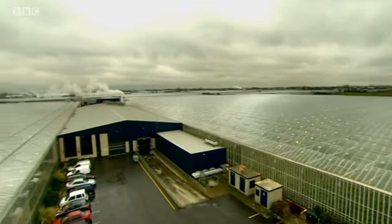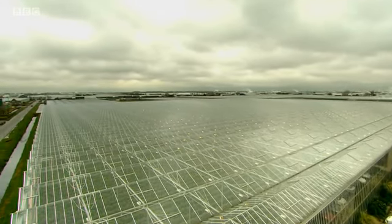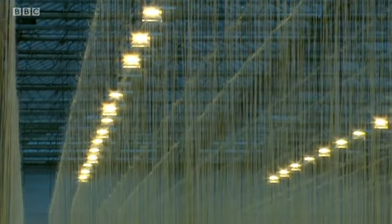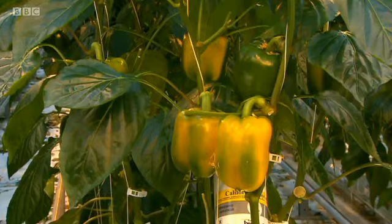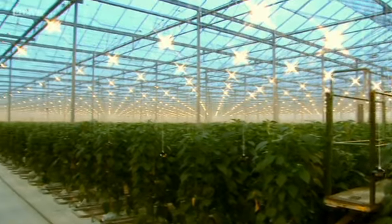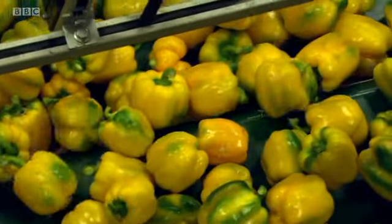In these vast greenhouses, commercial growers have learned to manipulate the building blocks of photosynthesis. They don't rely on sunlight to grow crops. They can make their own with the help of 3,500 light bulbs. When the sun goes down, the lights come on and the plants continue to grow. By changing the lighting conditions, they can bring forward the growing season of these peppers by 4 weeks. More light buys the plant more time to turn sugar into fruit. With sunlight guaranteed, this greenhouse produces 14 million peppers every year.